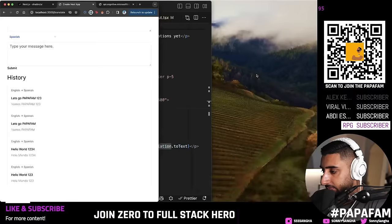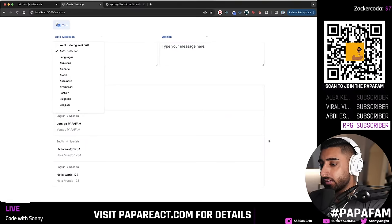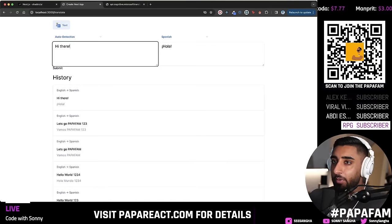Awesome stuff. Right, so at this point now, let's test that it works with the revalidate tag logic. So I'm going to go ahead and type in something like, hi there, and exclamation mark, and wait for it. Revalidate, so like, oh my God, it works. Look how clean that was. Look, hi there, hola, and then boom, it went ahead and popped it in there. English to Spanish, and it auto detects.